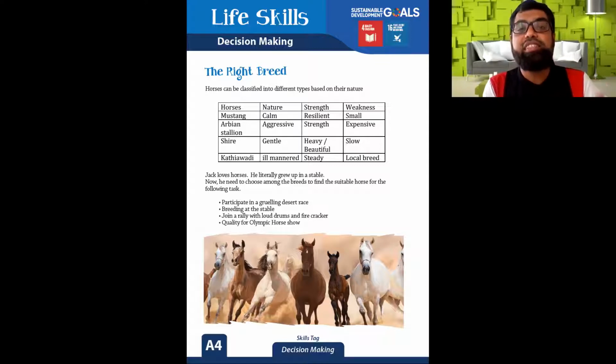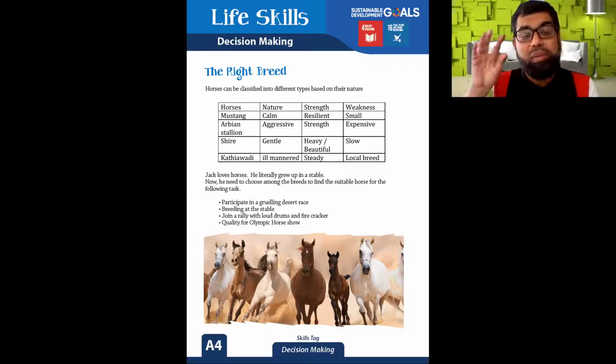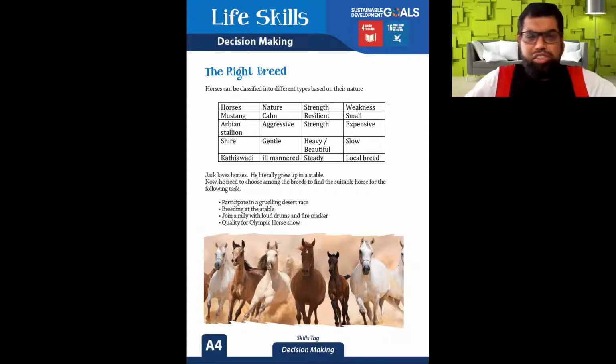Participate in a grueling desert race. If you haven't watched the movie Hidalgo, I strongly suggest using this movie as a part of your class. Hidalgo. Breeding at the stable. Which horse would you require to breed at a stable? Join a rally with loud drums and firecrackers. Probably you know the answer. Shire would be the horse there. Qualify for the Olympic horse draw, the equestrian event. Which horses? And if you don't know more about the horses, just Google it.